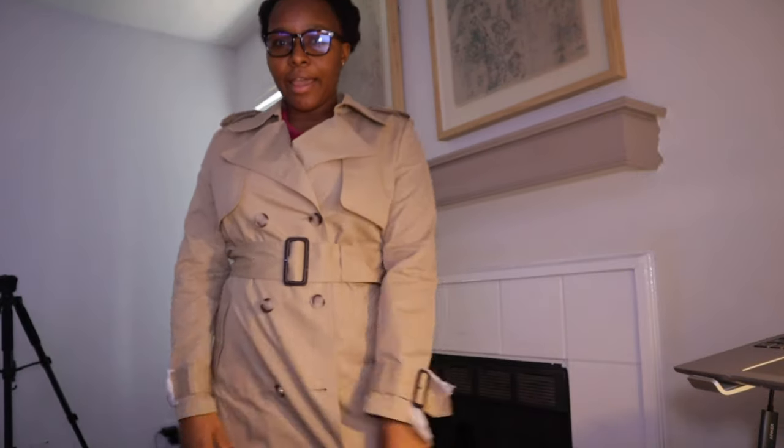Looking at it here, I think I like it. I like the color, I like the style. It's different from the other jacket that I have.